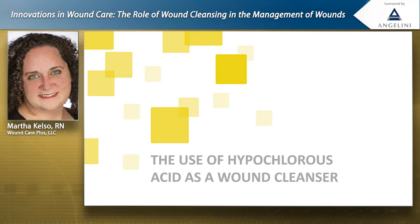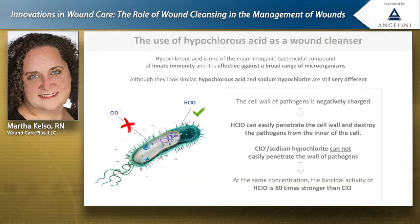Hypochlorous acid as a wound cleanser is an ideal solution. Let's talk about why. Hypochlorous acid is one of the major inorganic bactericidal compounds of innate immunity, and it is effective against a broad range of microorganisms. Although they look similar, hypochlorous acid and sodium hypochlorite are still very different.